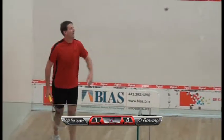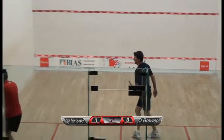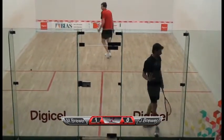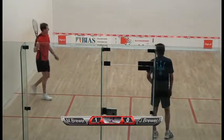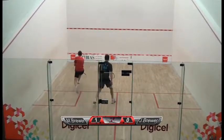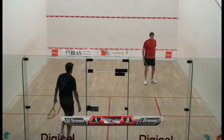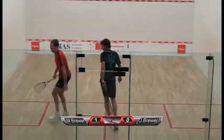Scores 3-all. Murray serving from the right. Great shot. Jan put it in the nick twice there. Murray got the first one back, which was a tough ball, but not the second. All right. That was a tough shot, tough to hit the drop shot from the back corner like that. Might be a sign of fatigue from Murray, because that's not a high percentage shot.